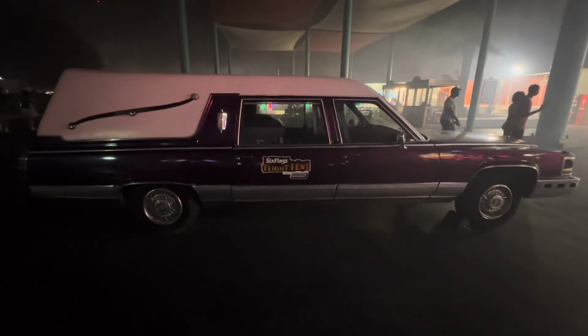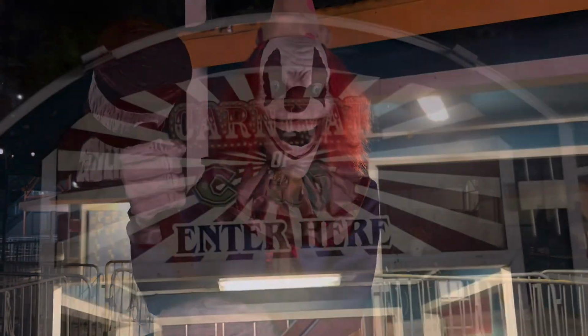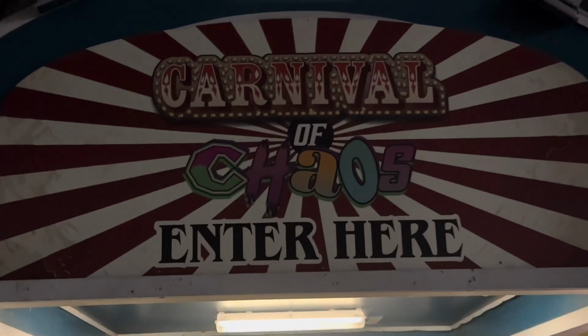You gotta love how they have a Hertz parked right in front of Goliath. I have a feeling this next one's gonna have a lot of clowns. Time to enter the Carnival of Chaos.